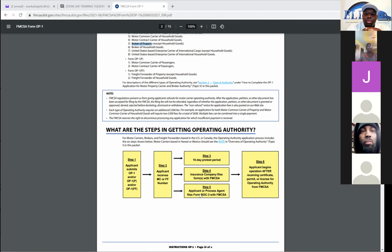So with the BOC-3, and we'll go into that a little bit further too, you can act as your own process server in your domicile state. And you need a process server for every state: the state that you live in and every state that you're going to be conducting contracts as a broker in with shippers, okay?